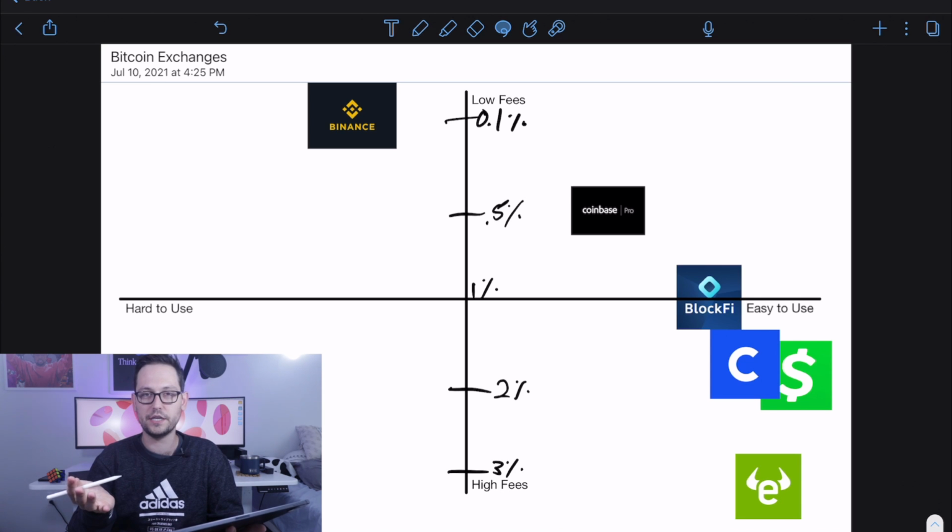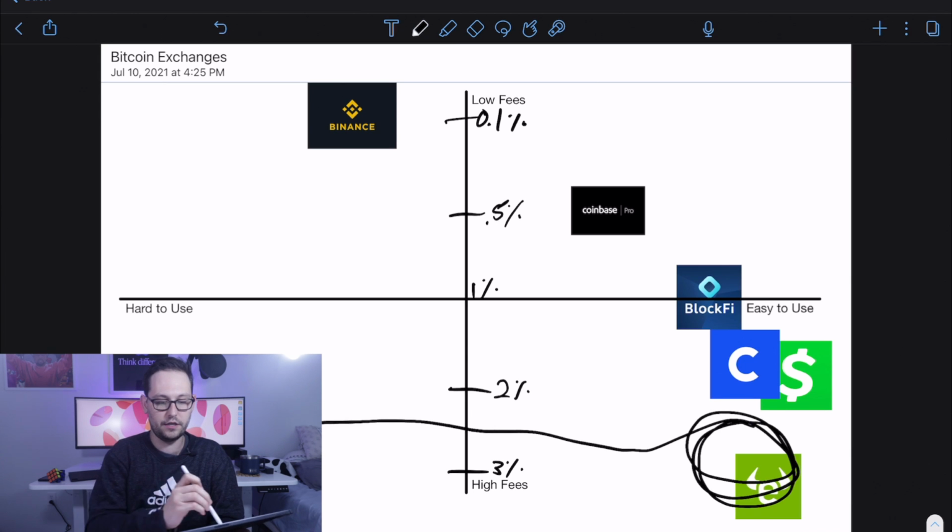And obviously, not your keys, not your coins. So stay away from eToro for sure. Anything really that's down in this area, you're gonna want to avoid.